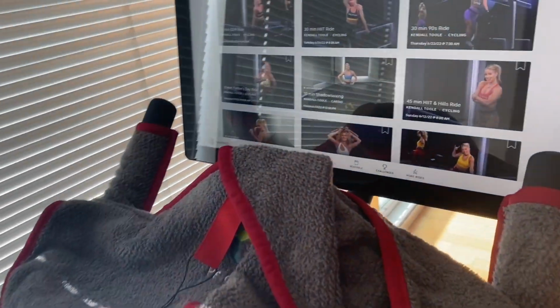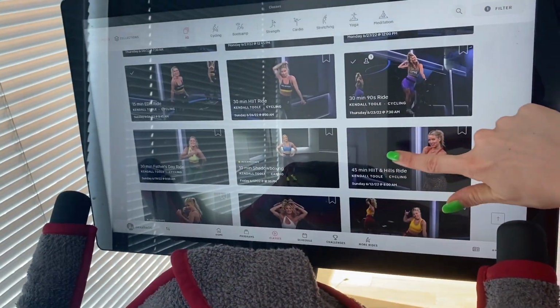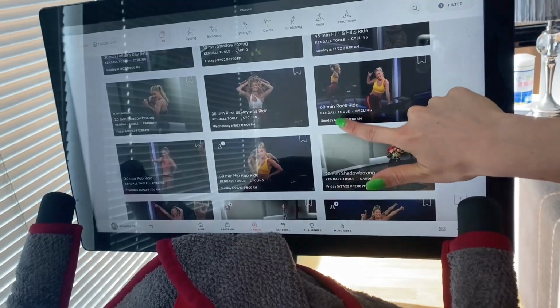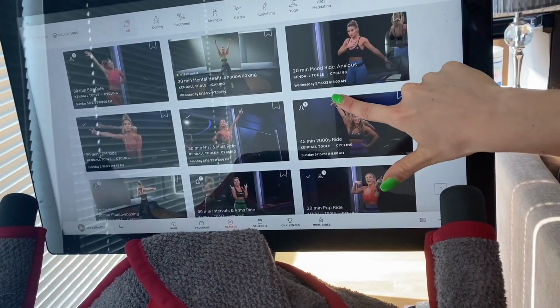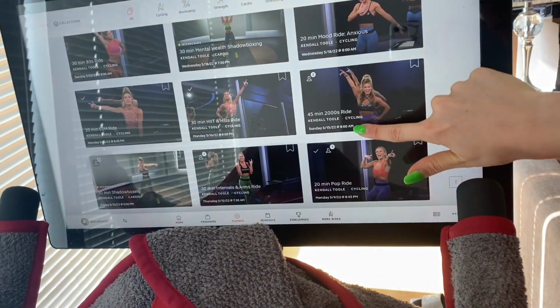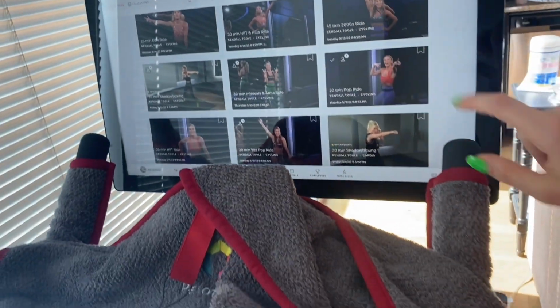So this is where I do the majority of my cardio right now, just my Peloton bike, and as you can see, I'm scrolling through. I get to pick a class depending on how long I want it to be, how challenging I want it to be, so that's part of the fun for me. But I just wanted to show you guys a little clip of what it looks like before I do my cardio.